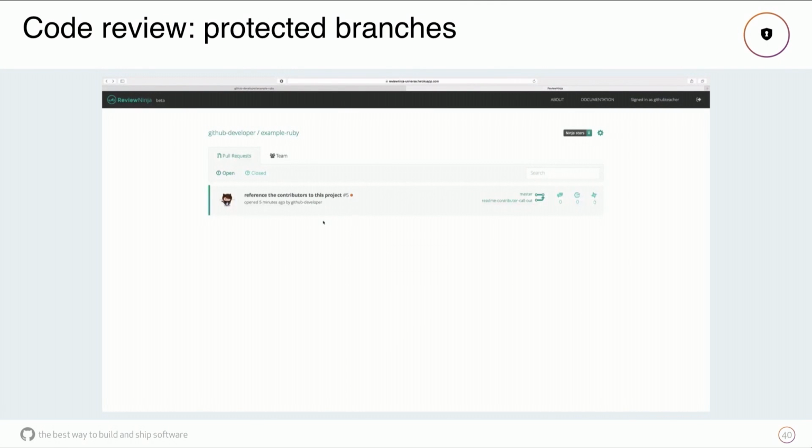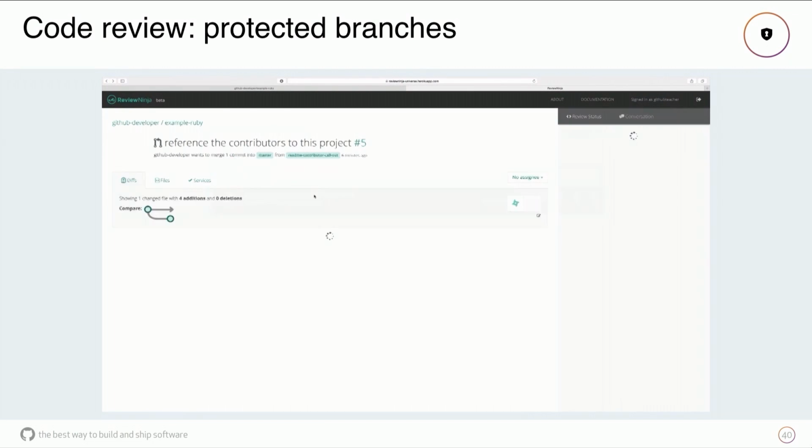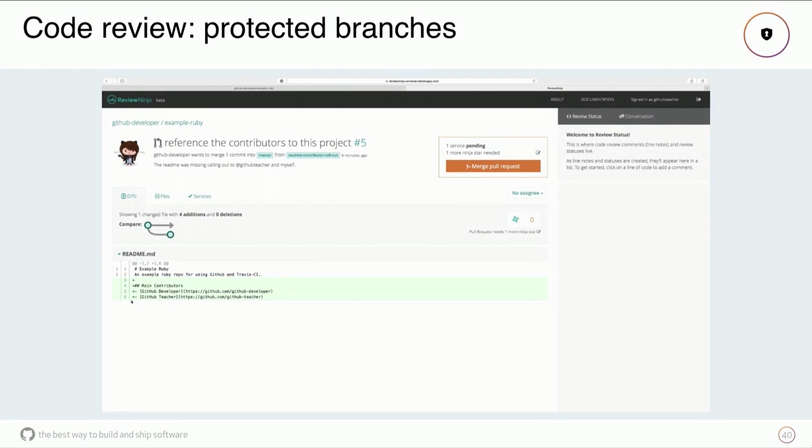So the PR's been open, and the teacher can now actually go to that pull request and review that through Review Ninja. And they can find the pull request and comment on it, maybe find if there's any bugs. We see here that the markdown for the teacher's name is improper, so the teacher's just going to comment and say, that's not actually the link to my account. You should fix this before you merge it.